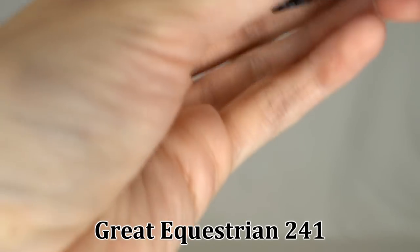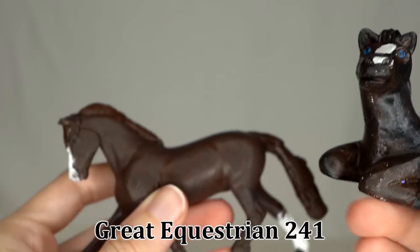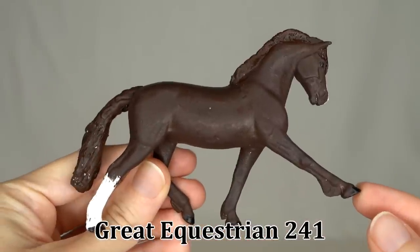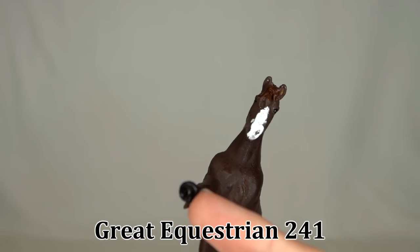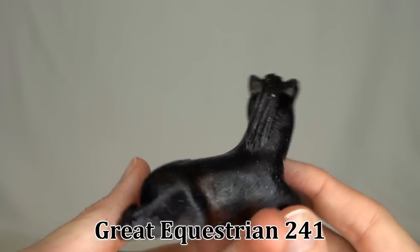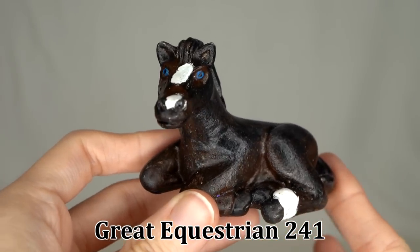Then Great Equestrian 241 gave me two custom models here that they had painted. There is a little stablemate. It's a pretty dark chestnut. Got a big old hind sock on his leg there and some white markings on his face. And then this cute little fella, also painted up, looks like kind of a bay or a seal brown. Has some other cute white markings as well.